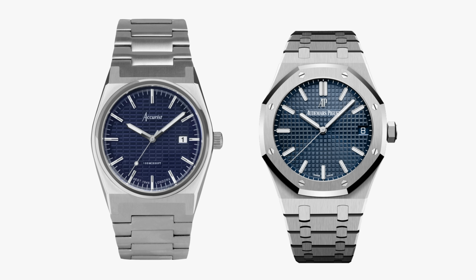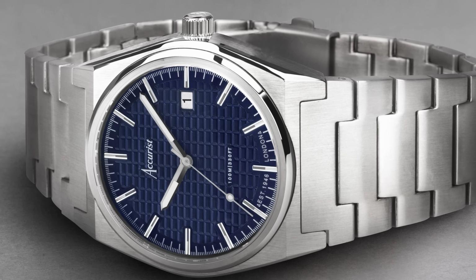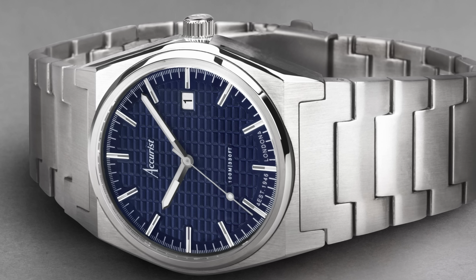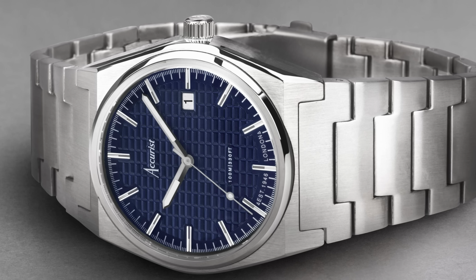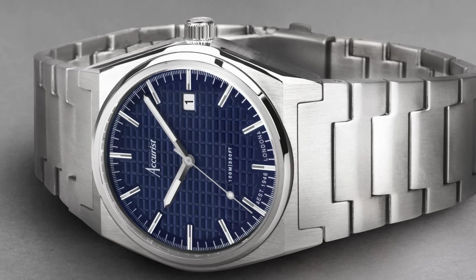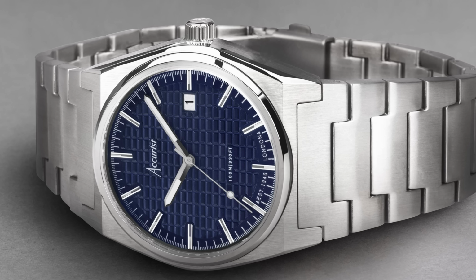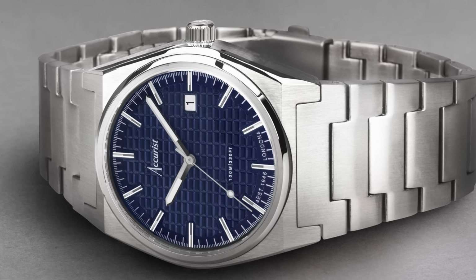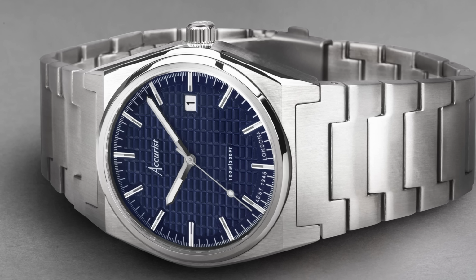Now, this one has got both of those things. So the Origin collection from Accurist is actually inspired by an original 1970s best-selling model of theirs. So it's coming straight from the annals. It's legit. It's got that heritage. Everyone thinks Gerald Genta was knocking out these blocky watches at the time, but everyone else was doing it just the same, even Accurist.